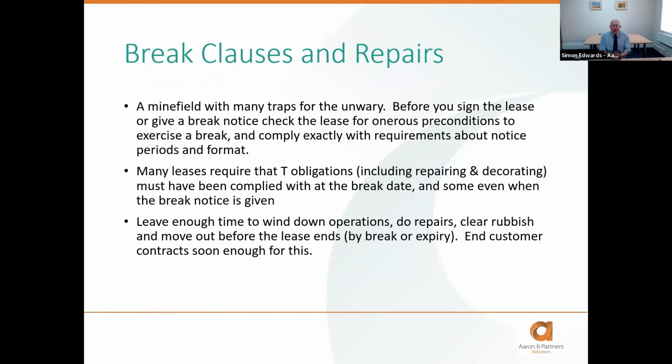Now, ideally, a break clause would simply require that the rent's been paid up to date, but it's not always possible to achieve that. If you do exercise a break, then you do need enough time left to wind down your operations, do the repairs, clear the rubbish, and move out before the lease ends. And that means that if you've got a fixed term contract with a customer for whom you're storing in that warehouse, that needs to end before the end of the lease. So you've got time enough to deal with these things.